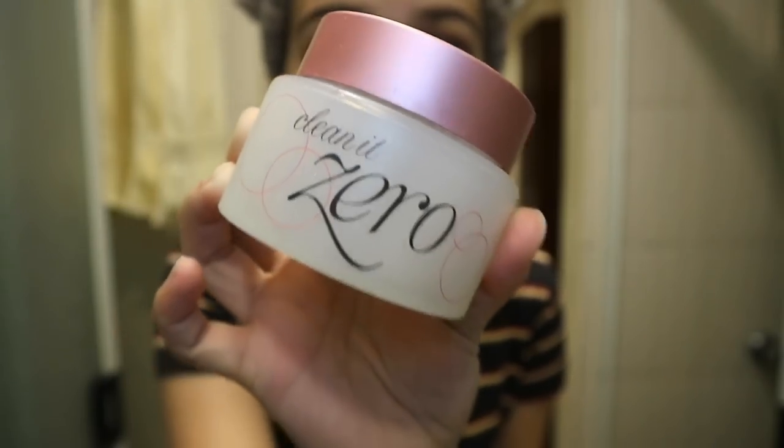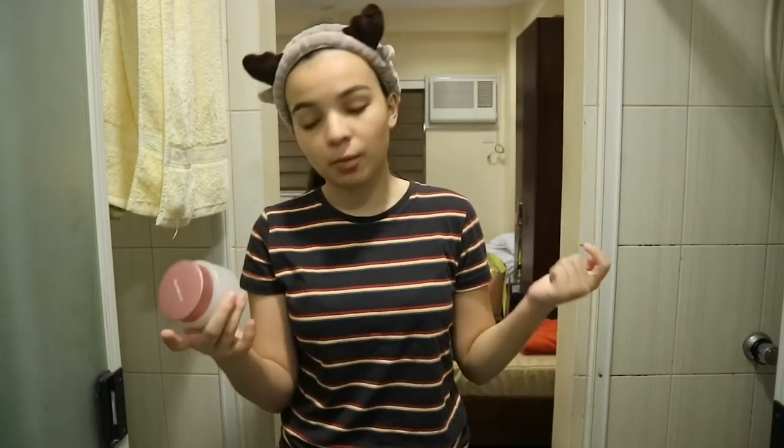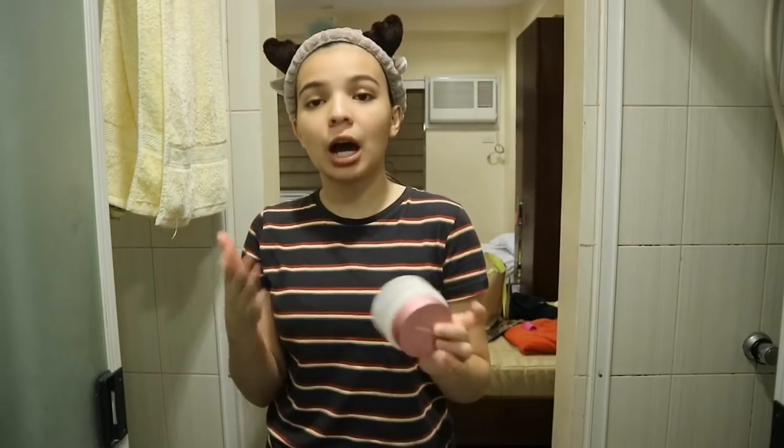Here's where the skincare really starts na talaga. If I have a makeup na, like night makeup or talagang makapal na makeup, everything like that, the first thing that I use is this. This is the Clean It Zero from Banila Co. And it's their pink one. It's talaga yung pinakauna kong nilalagay sa face ko if like meron akong makapal na makeup or something like that. It's like a balm na kapag nilagay mo siya sa face mo, nagme-melt siya. And kasama sa pagme-melt na yun yung makeup.